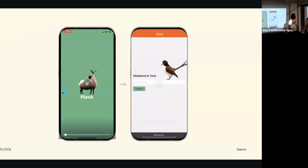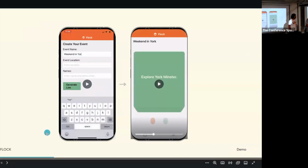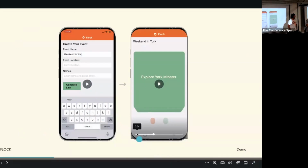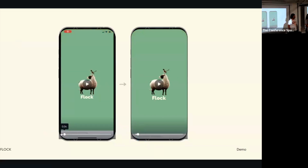I'm going to take us through the first part of this demo. In this demo, we've got two example users, and the person on the left is the first user. You open up the app and you are on your create your event page. On this page, you decide on the title of the event you're creating, where the event is going to take place, the city, and then the names of the people that you'd like to join you on this event. In this case, there are 2 people, but you can add more if you'd like.